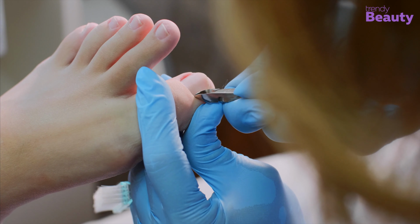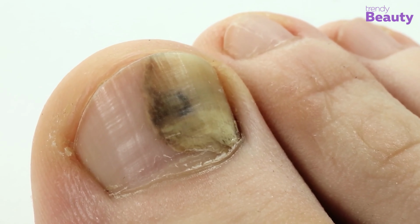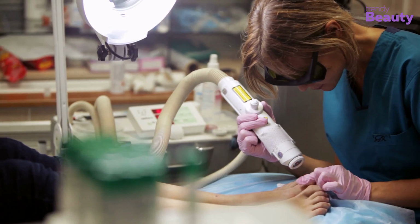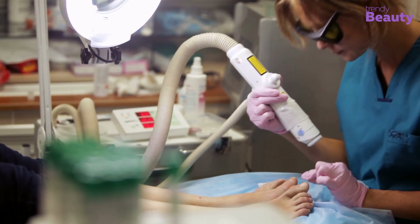These are some of the home remedies that you can try for mild cases, but if these remedies do not help and your condition becomes serious, consult your podiatrist at your earliest convenience and take necessary steps to treat ingrown toenails.